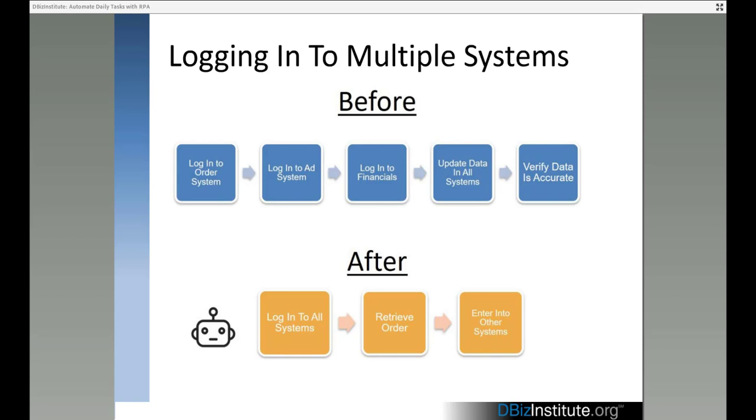In this case, the use case that we have is there was a situation where the client had its employees log into an order system. They also then logged into some advert management system. They logged into their financial system. And then the next step, after they did all their logging in, they had to go update data in all of these disparate systems.